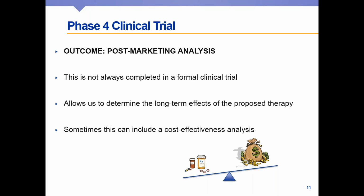Cost effectiveness is becoming a bit of a hot topic, especially with cancer therapies becoming so expensive. If we're going to introduce a new therapy that costs $500,000, for example, for a patient, you need to prove that you're really improving quality of life and years of life to make it worth the hospital system and the government system putting money into that therapy.